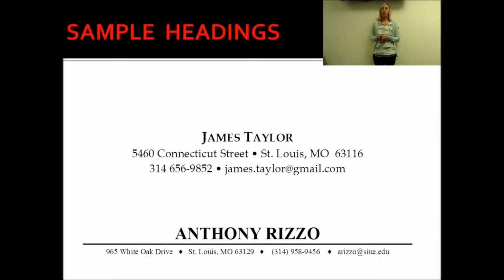Here are some sample headings. As you can see, the name is big and bold, easy to read. The second example is a great way to conserve some space on a resume.